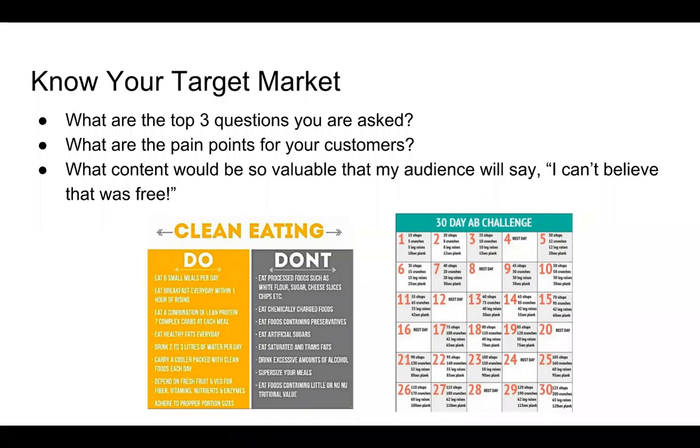One of the freemiums I'm having made right now, I created the content and I'm working with a designer to get my PDF designed. It's the 5 basics of clean eating. It's what are the very basics? If you say, I'm going to change my life slowly, because you can't expect, we all know, you can't just change every single habit in one day. It's not going to stick. And so these are the top 5 tips to get you started on a clean eating lifestyle.